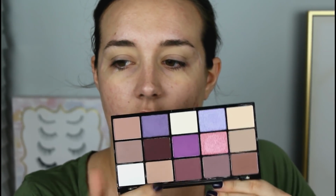And these purples were just speaking to me. There's a lot of browns in here too, but I love this matte purple. Die over it, you guys. So we are going to play with this, and I think I kind of want to try a cut crease today. I don't know why.